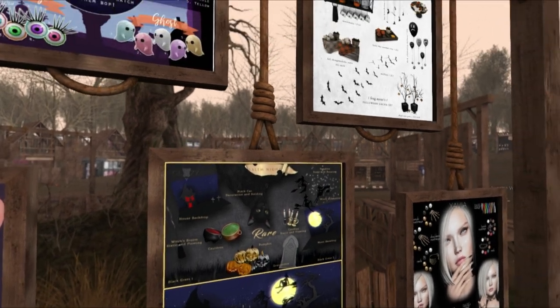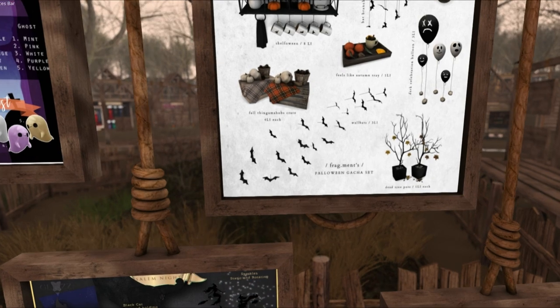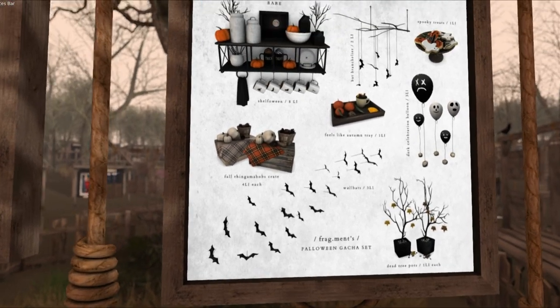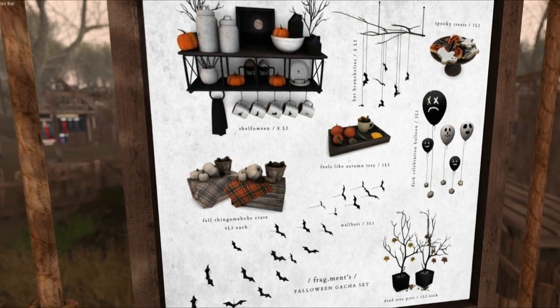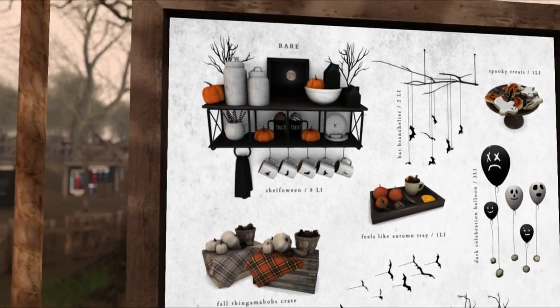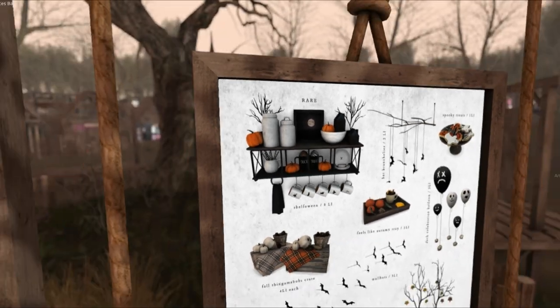Up here we have Fragments. Gacha. A bunch of fall stuff. I love the little dark balloons. Oh, I love this little coffee setup here too. I would love to have that in my kitchen. I need to set up a home again, though, for that.